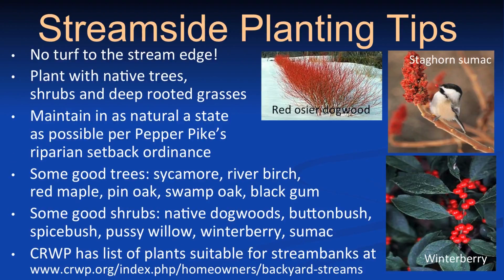So moving into streamside planting tips, the primary one is try to maintain the stream edge in a native buffer as much as you possibly can. We talked about this earlier, that turf grass doesn't have a lot of deep stabilizing roots, so if you mow up to the edge of a stream, you're leaving that stream open to erosion. Plant it instead with deep-rooted native trees, shrubs, and grasses. Maintain it in as natural a state as possible. Not only is this in line with Pepper Pike's riparian setback ordinance, it's just a good idea in general.